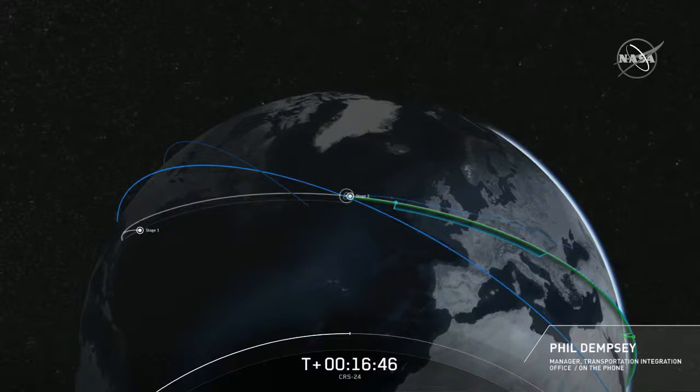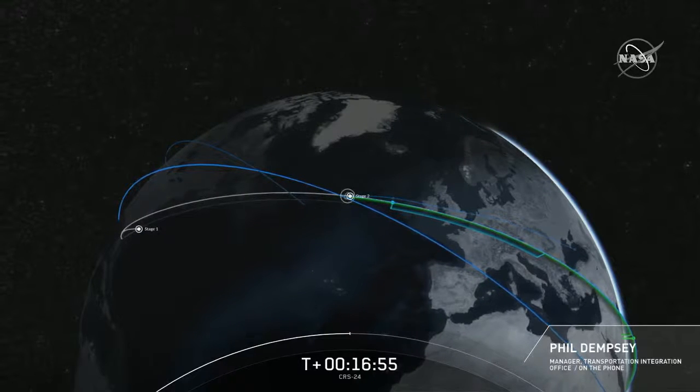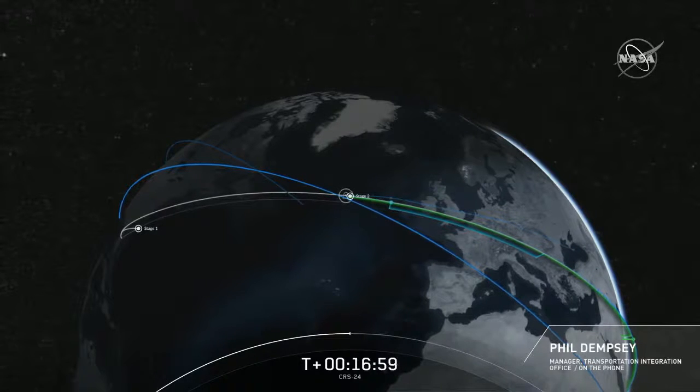Yeah, so these missions are absolutely critical. The International Space Station is operating for the purpose of doing research and technology demonstration. So we've got over 24 different experiments going up on this.